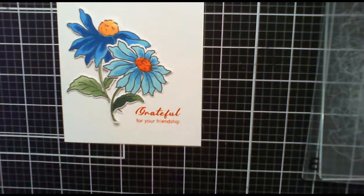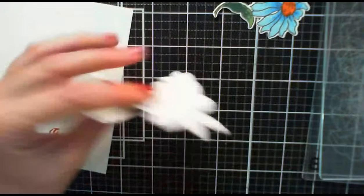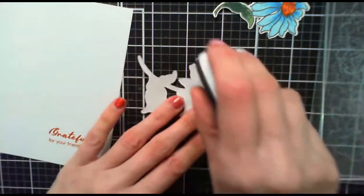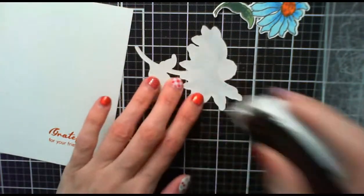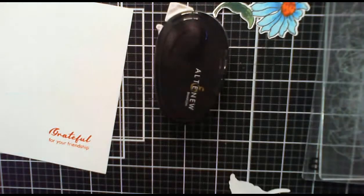And lastly, we'll just adhere our flowers down. So I'm going to put this one down with the glue tape. That's just our Alto New glue tape. I love this. I've got these all over the place. Like, I'm serious. They're everywhere.